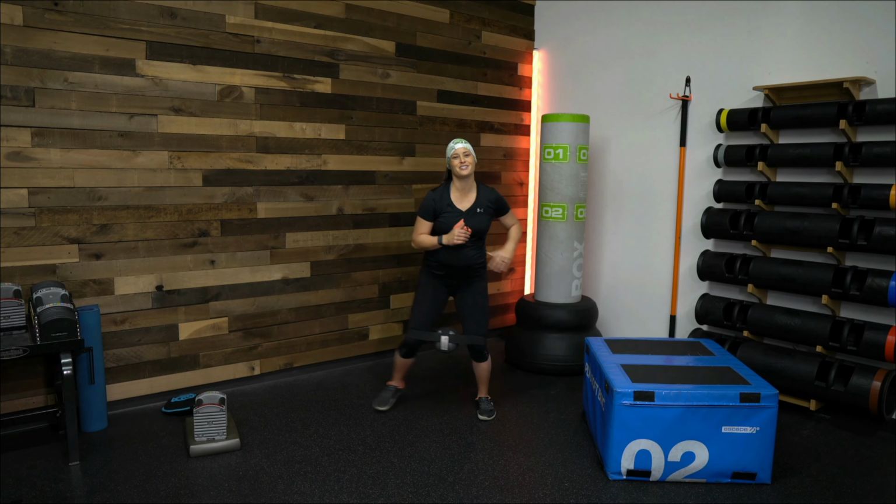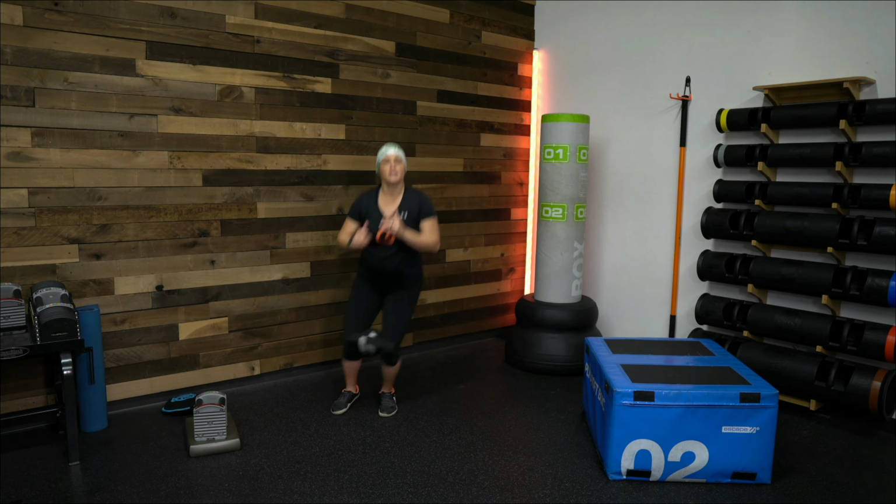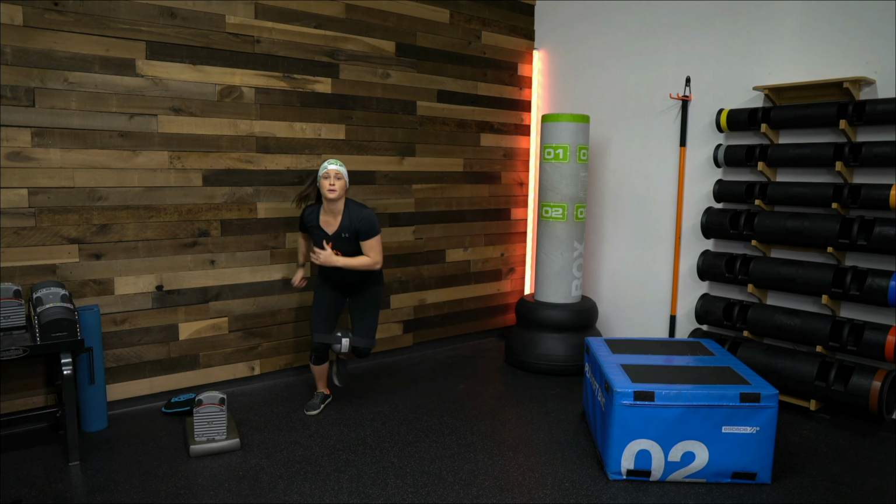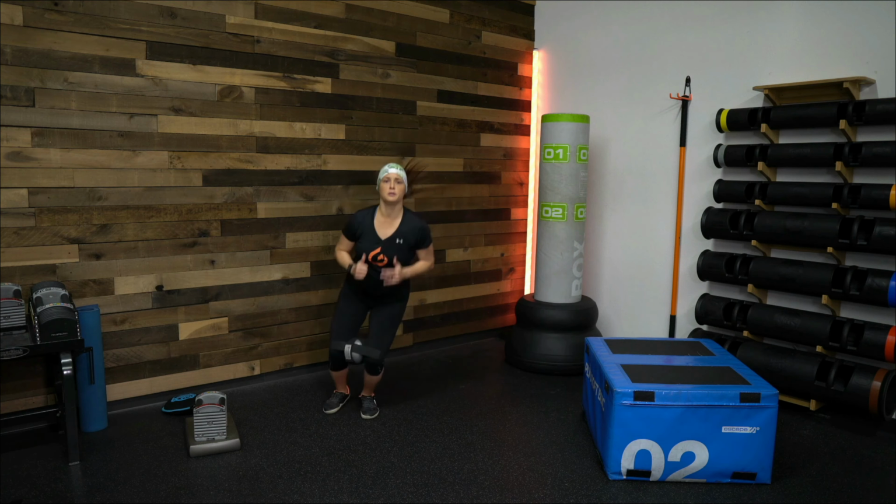Here we go. All right, going that lateral leap, lunge, jump. Lateral lunge first. Then I'm going that leap. Then I'm going that little squeeze, jump, jump. Lateral lunge, lateral leap, lateral jump, boom, boom.